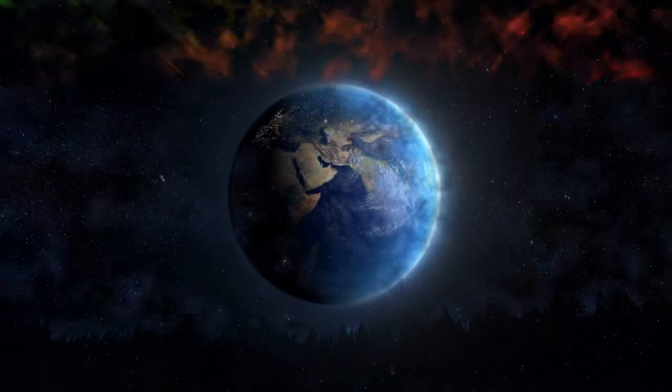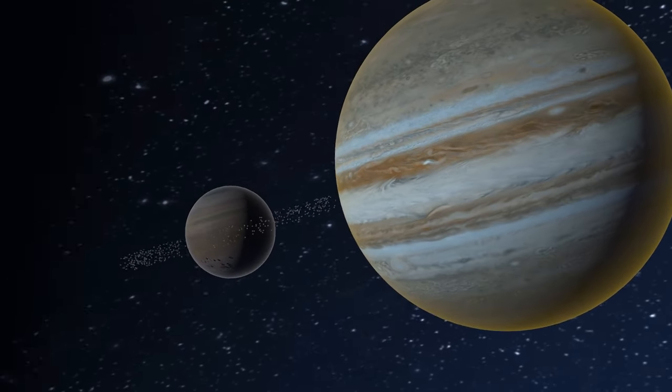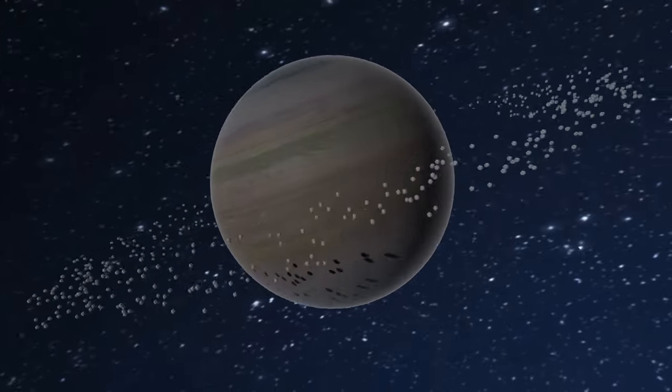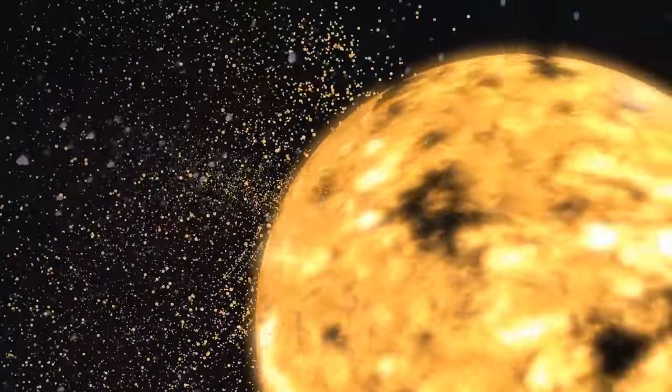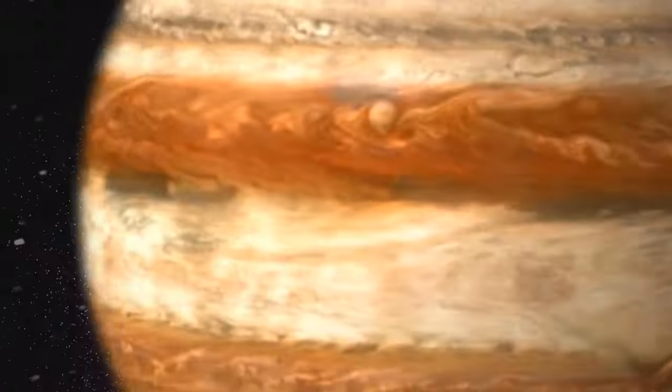Earth isn't the only planet to have northern lights. Jupiter and Saturn both have strong magnetic fields, and scientists spotted auroras up there using the Hubble Space Telescope and the Cassini and Galileo spacecraft. It looks like Saturn's auroras are also caused by solar winds, but it's not so clear about Jupiter.